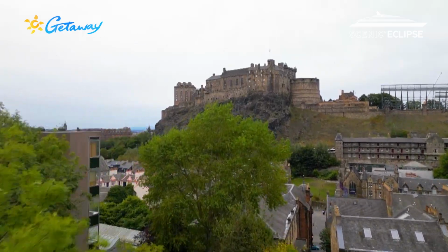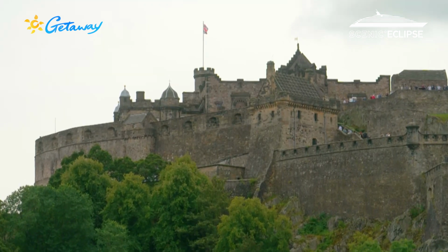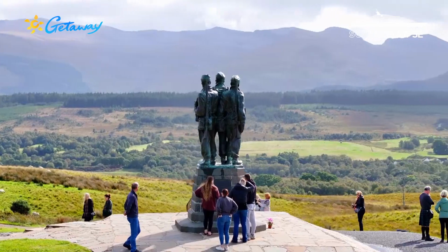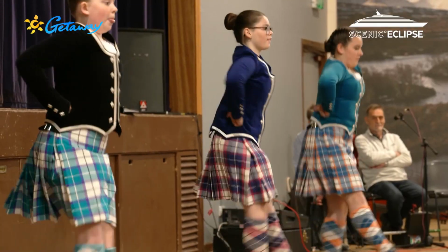Perhaps the most famous castle in the world. Edinburgh Castle. It's emblematic of Scotland's rugged scenery, its spectacular coastline, and the joyous character of its people. This is a realm full of stories, as broad as a Scottish accent.